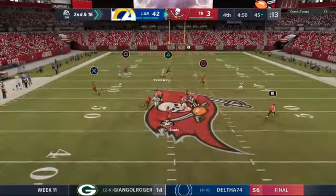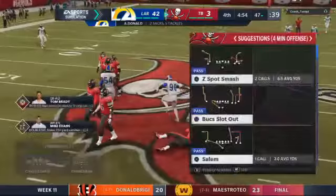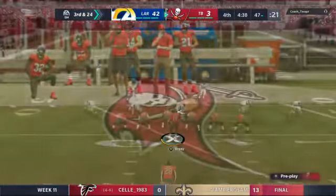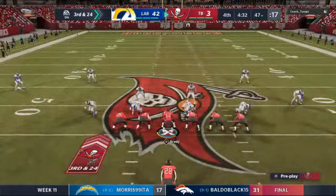From the gun, it's Brady. Oh, the pressure too great, and he goes down once more. Aaron Donald in there to get him, and that is sack number six now for him on the year. The sack backs him up, third and long. Tough challenge for Brady and the Bucs.